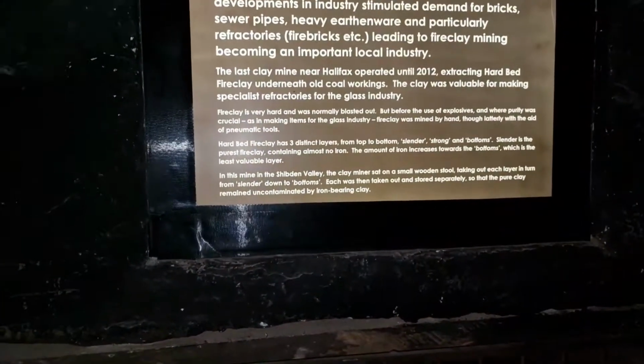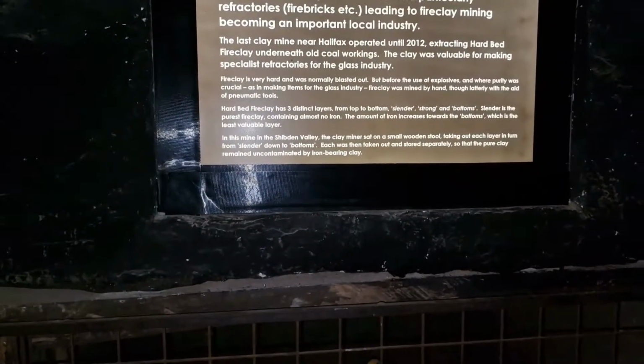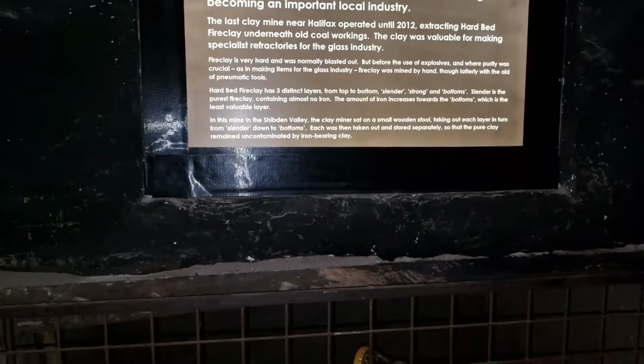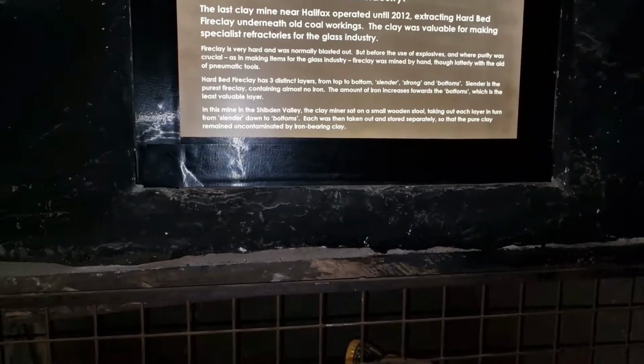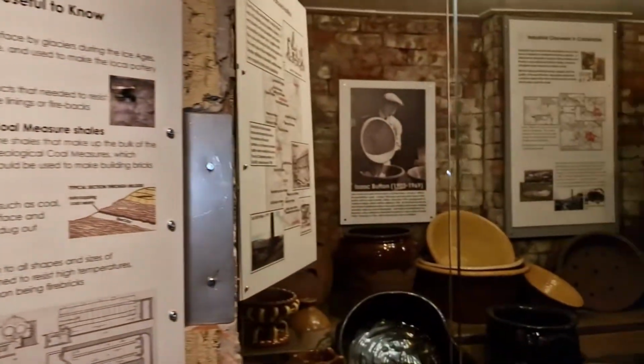Now this is supposed to represent the last fire clay mine, Lee Lane number 2, which shut in April 2012, but the foreman there carried on working on his own on the Fridays until September doing salvage work. Wow. Then it was bulldozed. Yeah. That's crazy. So, but yeah, it's nice. It's lovely down here, isn't it?